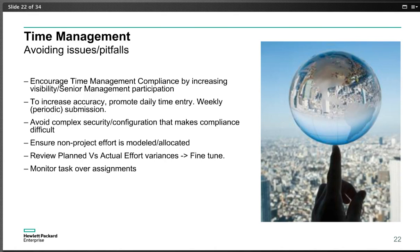The one thing that we've seen that's definitely helped customers increase compliance for resource time entry is encouraging people to do not just weekly time submission, but get into the habit of entering time on a daily basis. It's not just, hey, 5 o'clock on Friday, I'm about to head out the door, I'm going to log in and enter time. Rather, in addition to that, get into the habit of entering time daily.